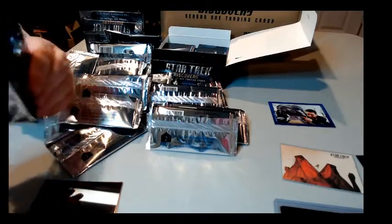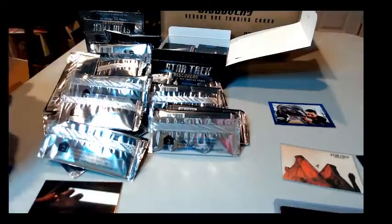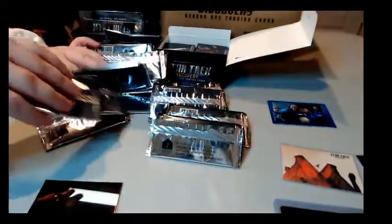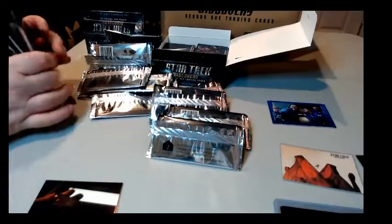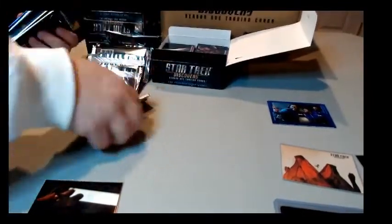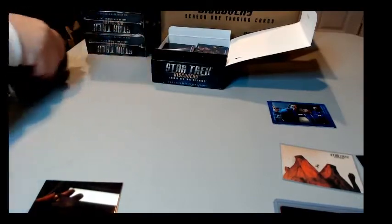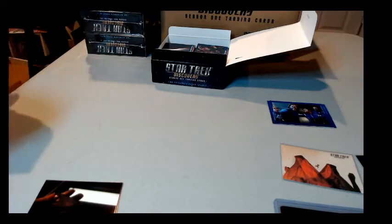Because we did a few cases of Star Trek Beyond. There's another behind the scenes. It's our second one of those. There were 2 of the relics in particular. It was, oh God, it was like Pike's chair, I think, was one of them. Not quite sure who the other one was, but there was definitely 1 or 2 relics that were really hard to find.